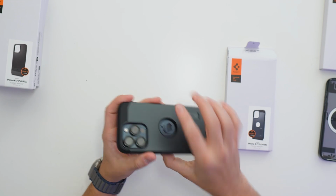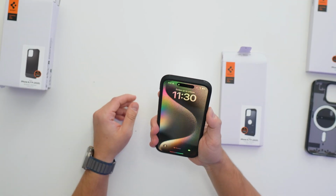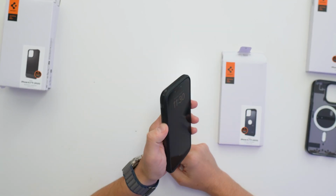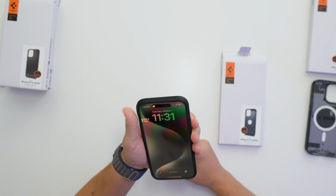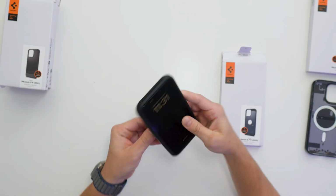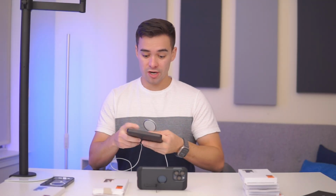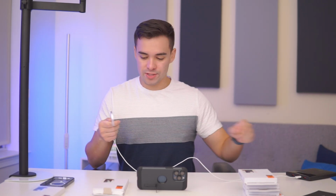I really like that it has this angular design right here. That's really nice. Super ergonomic. Again, buttons feel great. And of course, we have this really handy kickstand. Really nice. So I just went and really quickly got a MagSafe charger just so we can see if this works with MagSafe charging, which it should. I'm assuming it will.